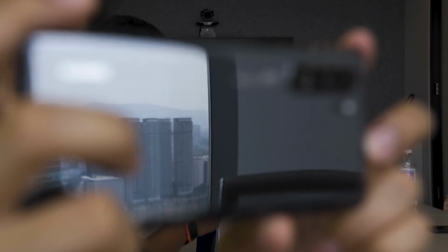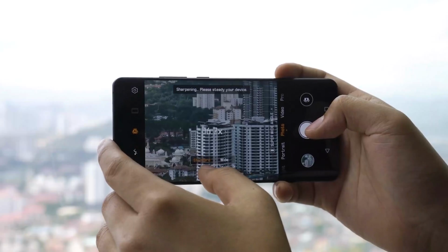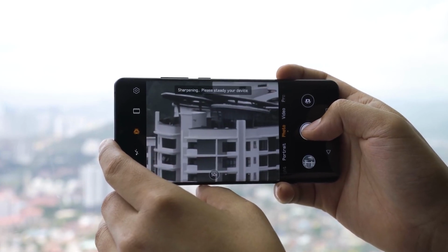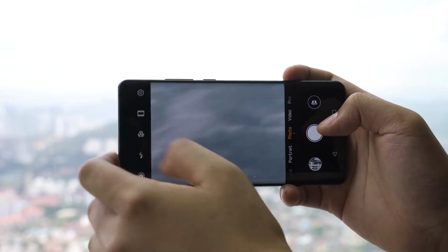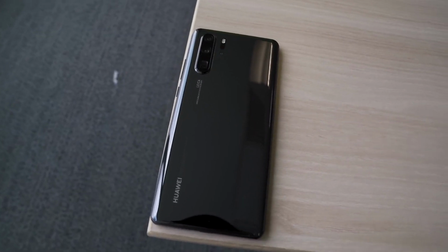Since the Huawei P30 Pro is a 2019 flagship, I couldn't really say much about it. But I have to point out that they are the first company to introduce a smartphone that could zoom in as far as 50 times, and that's really impressive. And I'm pretty excited to see the Huawei P40's camera capability.